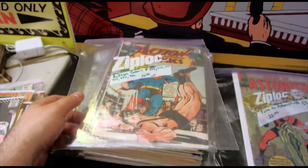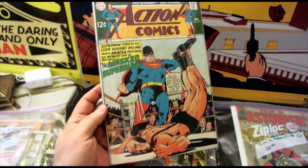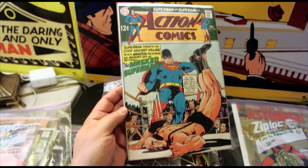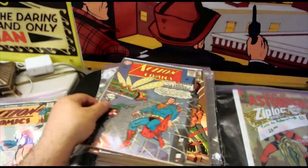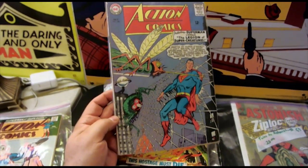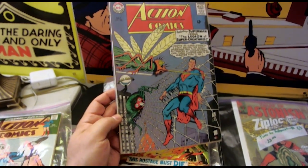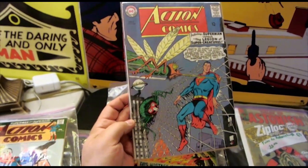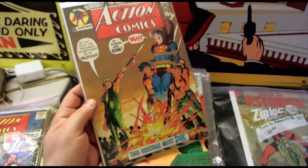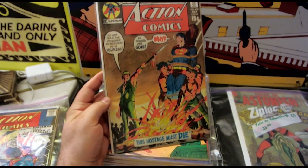Next up, another Action Comics lot. A nice high grade issue of 372, Mass Superman, a 12-cent Action Comics. Next up, we've got a 12-center, issue 326, The Legion of Super Creatures. Pretty wild cover. And this is an eye-catching one, issue 402 of Action Comics.